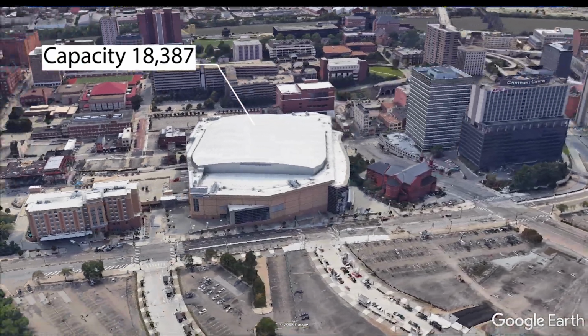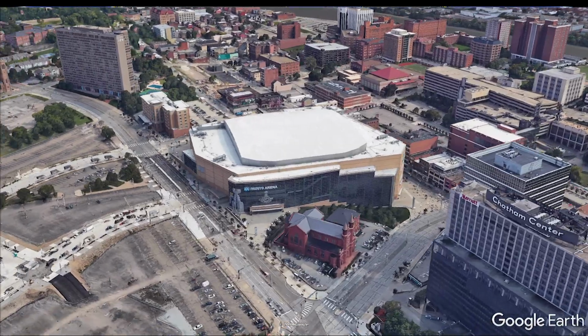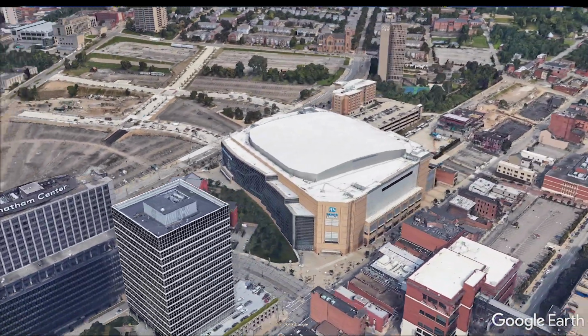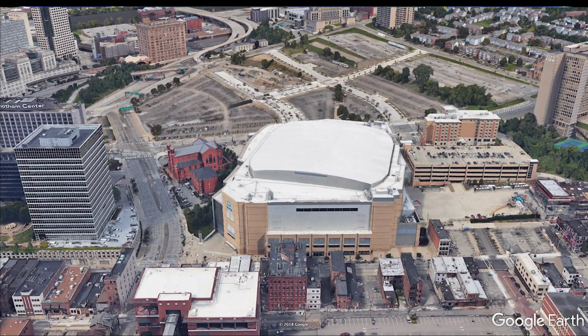Its seating capacity is 18,387. The scoreboard measures 25 by 15 feet. A naming rights deal was signed with PPG Industries in 2016 for an undisclosed amount. Average secondary market price ranks them 13th in the league at $141.